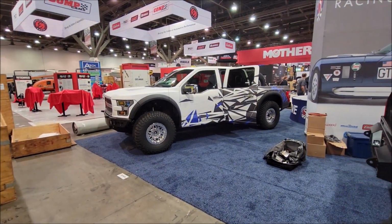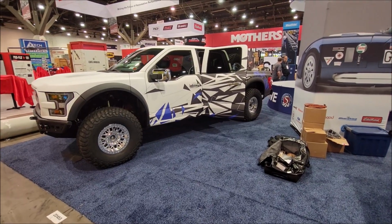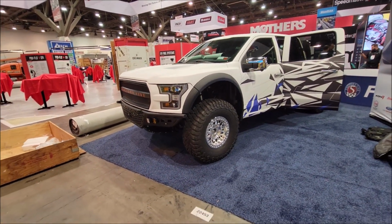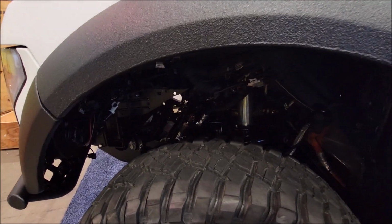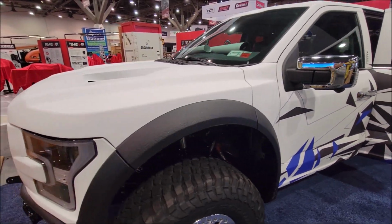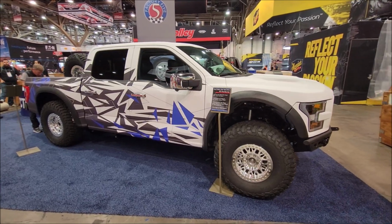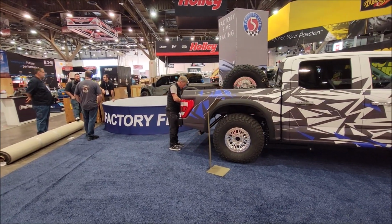This is actually custom based off of a 2021 or 22 F-150 cab. So that's also a wrap, and it's in the off-road pre-runner style. Did a really good job. There's the inside, all details. Looks good. Still finishing it here at the show, adding pieces. Looks good. And there he is, wiring up some stuff or wrapping.